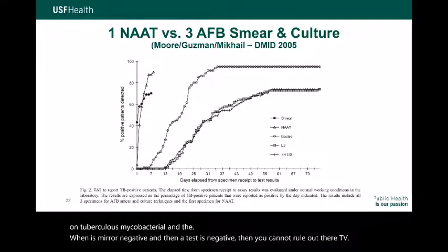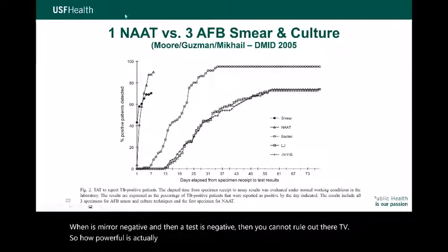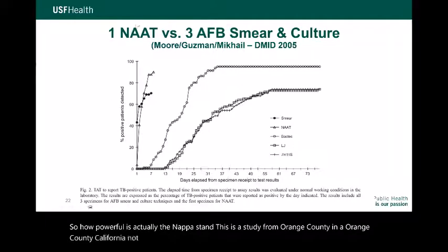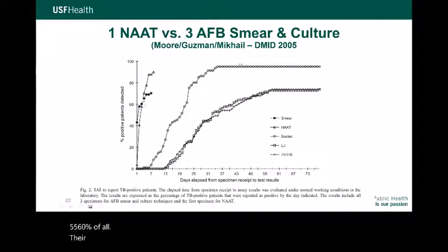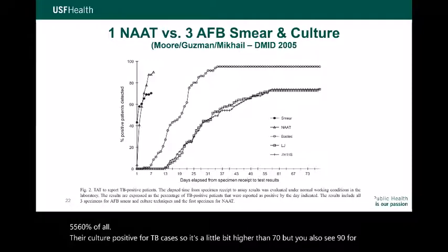So how powerful is actually the NAT test? This is a study from Orange County, California, not Florida, one NAT versus three AFP smear and culture results combined. And so you see the smear result stops at about 70% here. Usually it's maybe 55, 60% of all the culture positive TB cases, so it's a little bit higher, 70%. But you also see 90% for the NAT being positive.